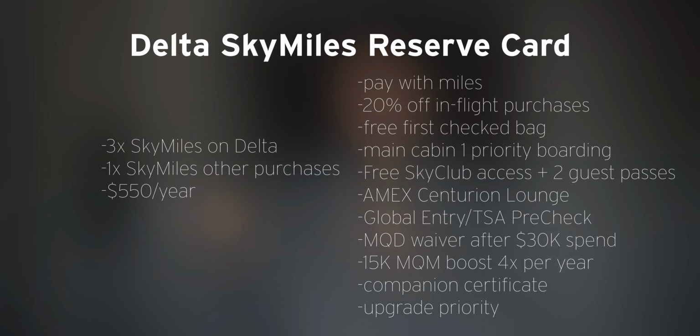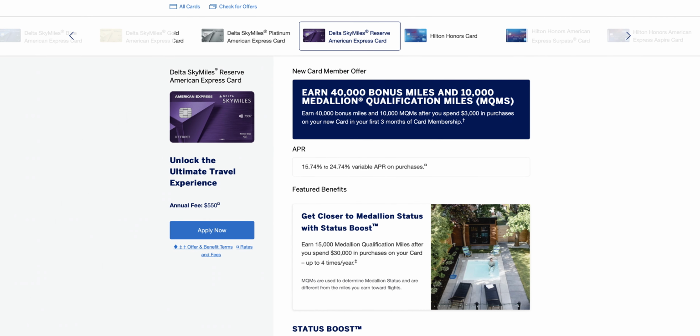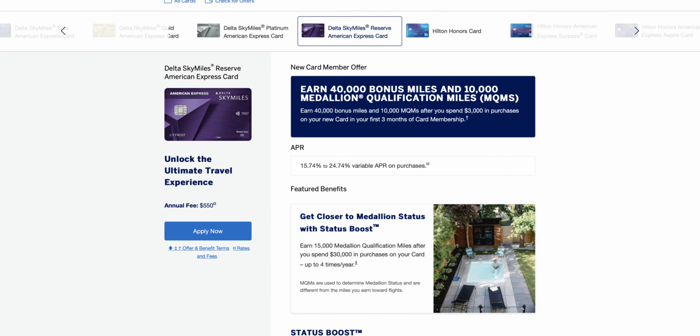Now, this comes with a first class or main cabin companion certificate, and it gives you upgrade priority over other people in your status group, which is really useful because oftentimes we're not the only people at the gate with our status. So this will give you that inch over everyone else to get that first class seat, which is awesome. Now, this card is for someone who is very laser focused on Delta and status.